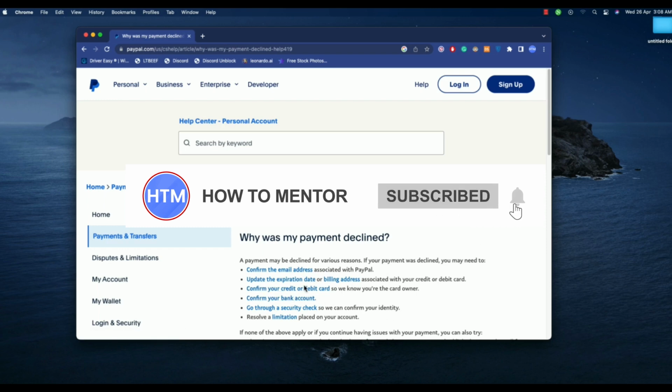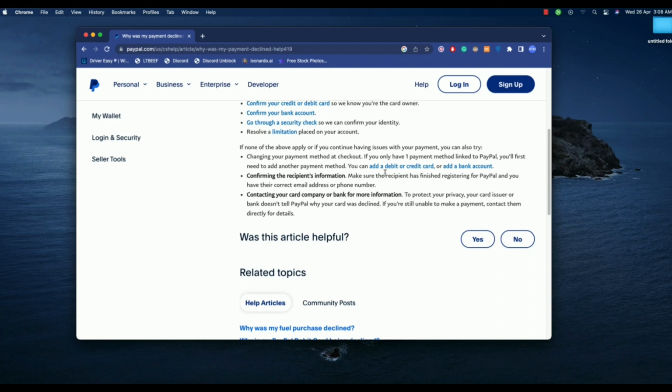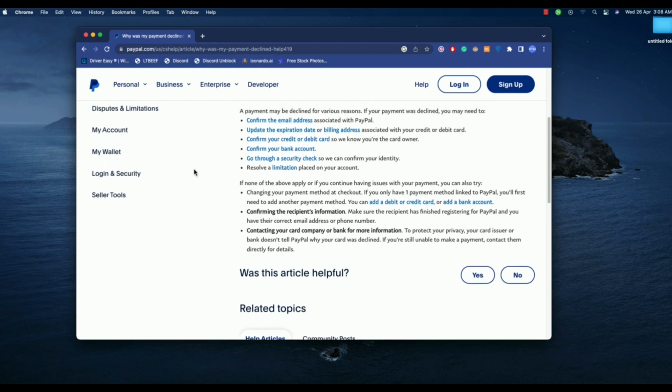So as you can see, there are multiple reasons. If you scroll down over here, you will find more reasons. It might happen if you haven't added your debit card or credit card properly, or you haven't linked your bank account. So these are the reasons. Check if these reasons are met or not. If not, simply see whether any of these reasons are causing your credit card to be declined.